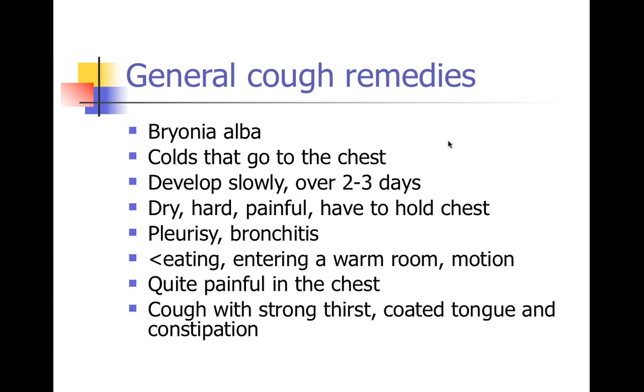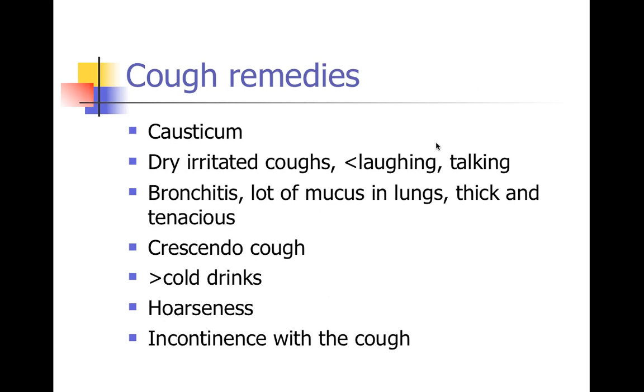Dry, hard, painful. One thing that's characteristic about Bryonia is that any type of motion or movement really causes a problem. Pain. So when they cough, they get pain. They have to hold their chest. And Bryonia has an extremely strong thirst, coated tongue, and constipation. We always like a homeopathic remedy that has a strong concomitant. A concomitant is a symptom that occurs along with the main complaint. So this constipation is something that is prominent with Bryonia. So remember Bryonia: colds that go to the chest, a slow acting remedy, painful coughing, strong thirst, coated tongue, constipation.